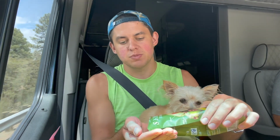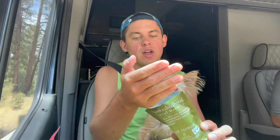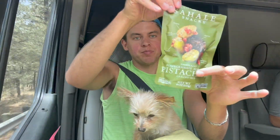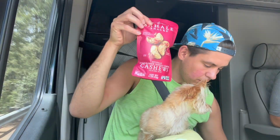I don't know if that's just because a dried pomegranate seed would not be good. Is it the seed or is it the actual fruit? No, this is an apple that they flavor like a pomegranate with natural flavors. That one was pretty good. Let's try the other one.